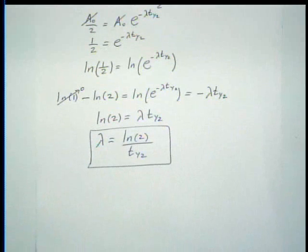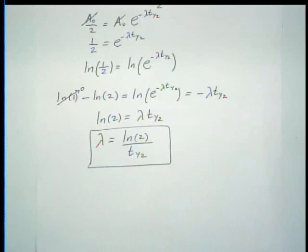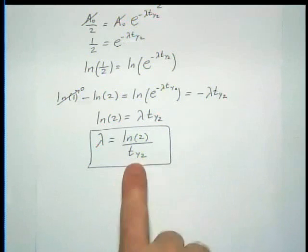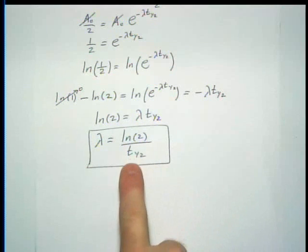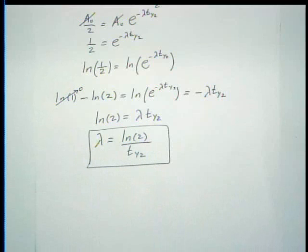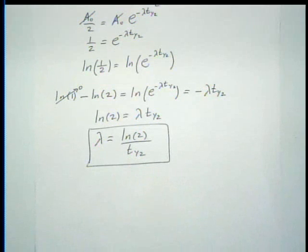And in practicality, that's usually what's done. One measures the time until 50% of the activity is gone. That's easier than finding 1 over e, okay? Take the natural log of 2, which is just a number, divide by that, and that gets you the lambda, which is the probability that one nucleus decays in 1 unit of time, whatever this time is. So if this is in seconds, it's 1 nucleus per second.